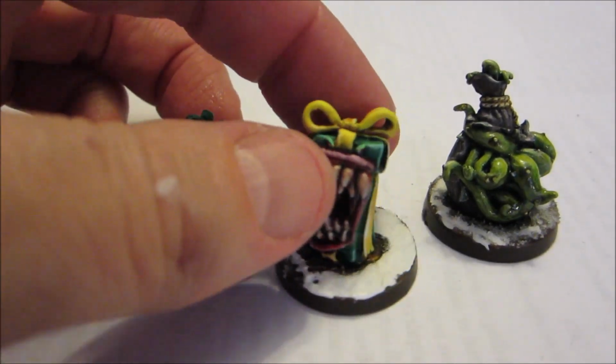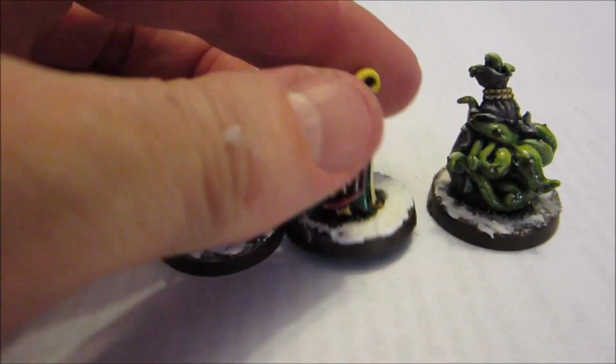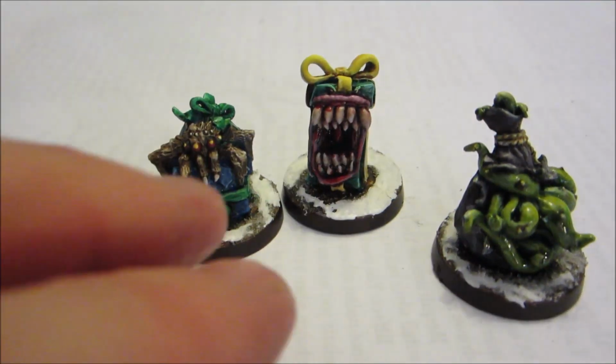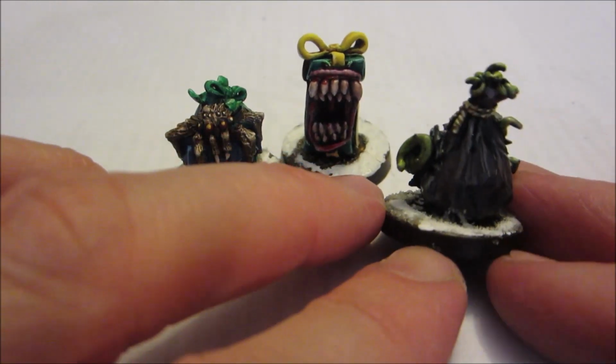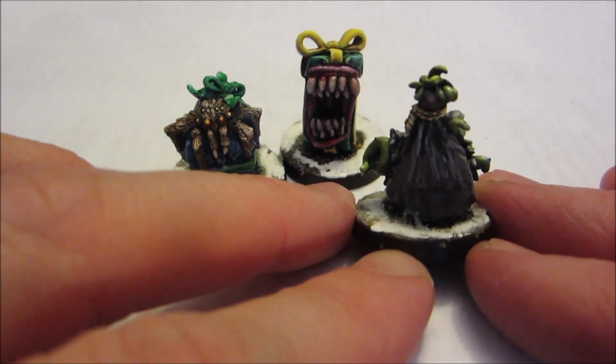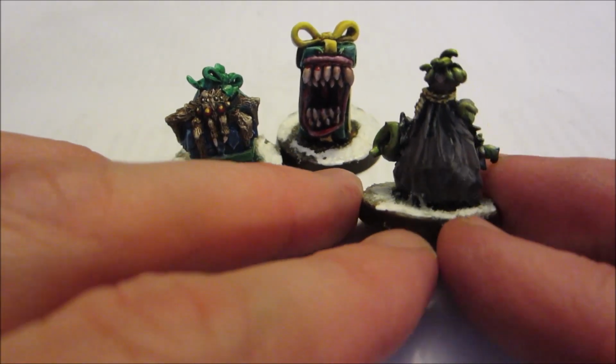And here, this is obviously a mimic. A package turning into a monster. And this one has a lot of tentacles coming out of it. Again, looking at it right now, it looks a little bit dark. But again, this is partly because the lighting is bad in here.